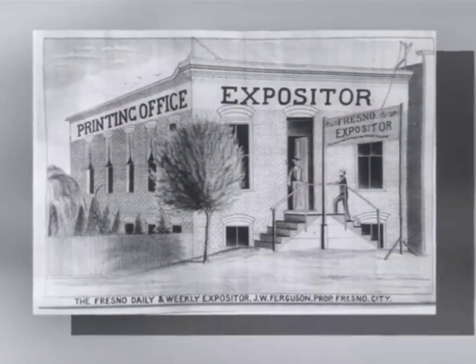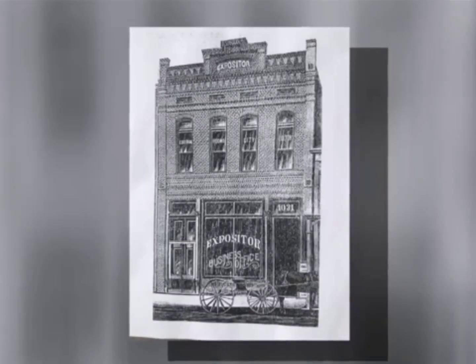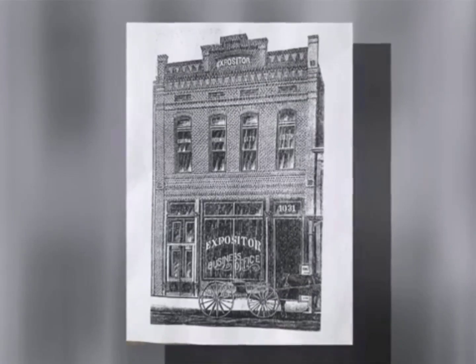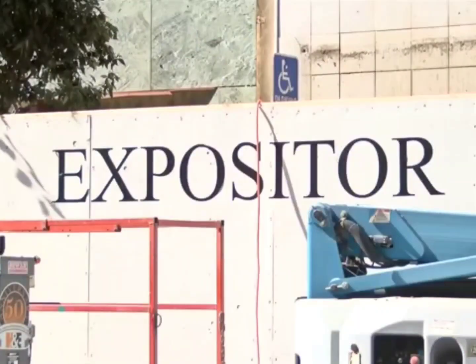I researched the Sanborn fire insurance maps, and once I got to this location, I discovered that it was built in 1881. Take a look at this photo. We're told this is what it looked like back in 1881. Then in 1888, a second floor was added. Roop says not only is it the oldest building in downtown Fresno, but says it was the first working newspaper called the Expositor. We went underneath the basement and actually found newspapers dating back to 1896.